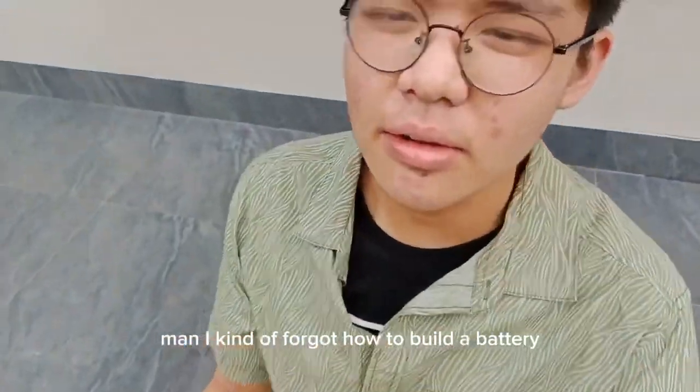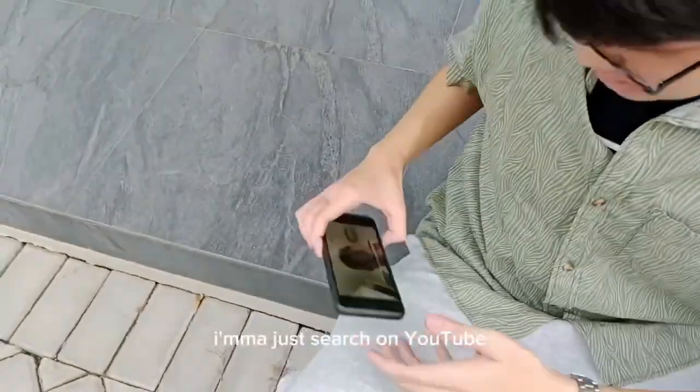Two hours later. Man, I kind of forgot how to build a battery. I'm gonna just search on YouTube.